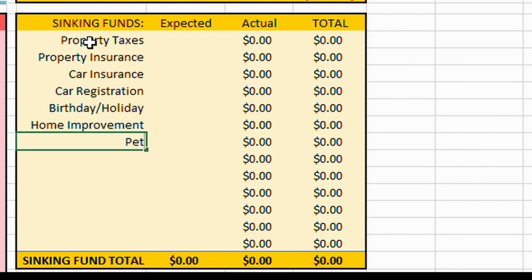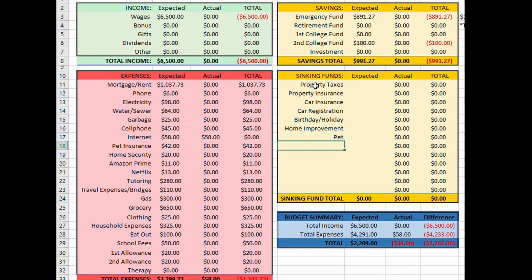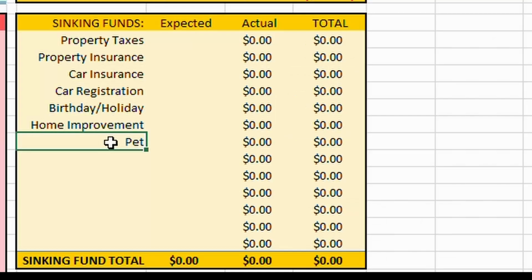The next is pet. We save for our dog, Max. So over here, you'll see we have pet insurance, and that's different because I pay on a monthly basis. This is more for medications that he might have or vet visits that he might have.